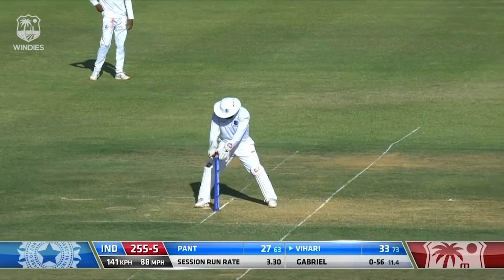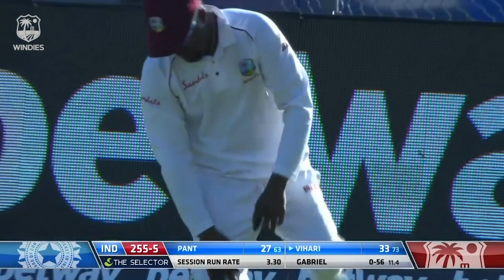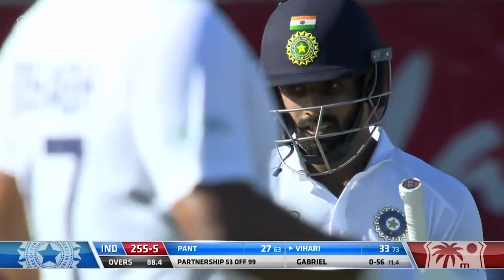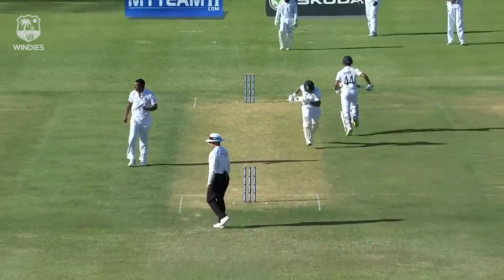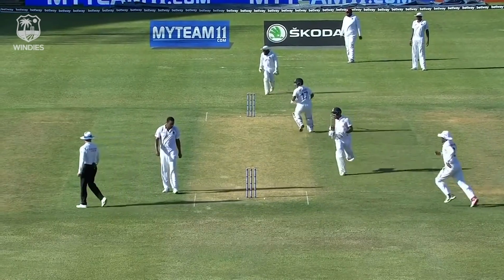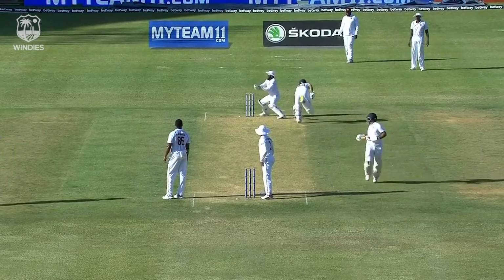Gets back for 3. Had to scamper, Hanuma Vihari. He started moving when the ball was in the hands, played that pull shot. They ran hard, especially Rishabh Pant, who had in his mind that he wanted to get 3. Remember the last time when he lazily took 2 and was dismissed the very next ball.